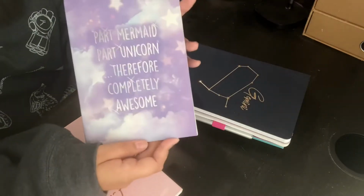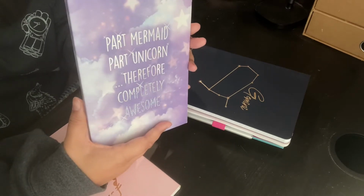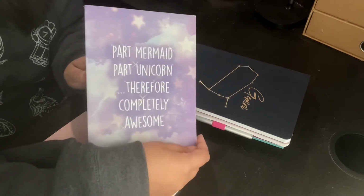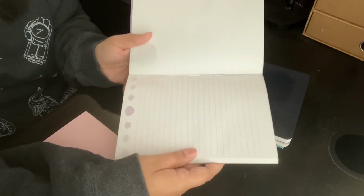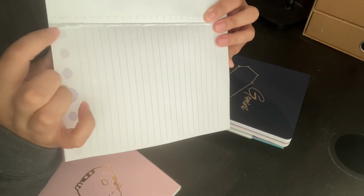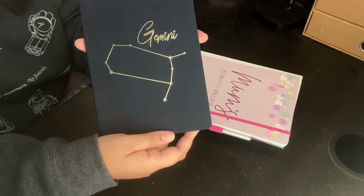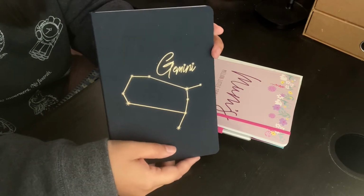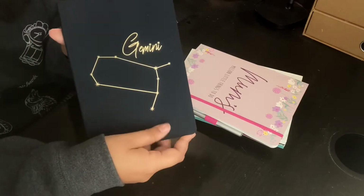The second is this part mermaid, part unicorn, therefore completely awesome notebook. I got this from Primark, I do believe. Again, quite a few years ago. I want to say that I have used this notebook in the past. Yeah, you can see there where I've ripped what I don't want in the notebook anymore there at the top. This I also got from Tesco's. This is beautiful. This is my sort of Gemini constellation. Again, it was on sale, so I had to buy it. It's one of my favorites to have. I love it so much.